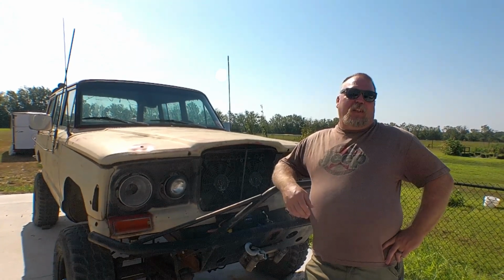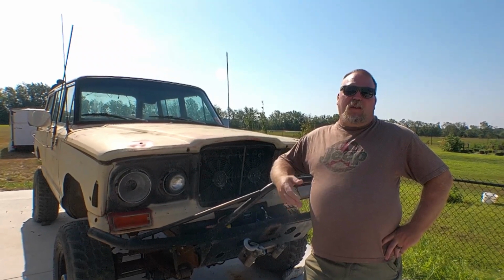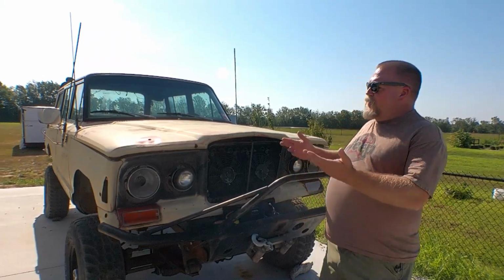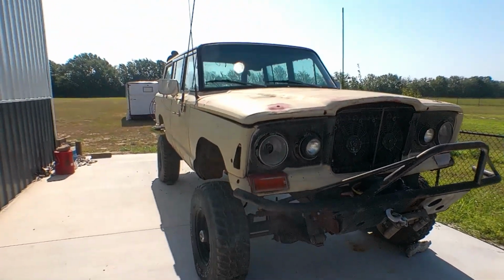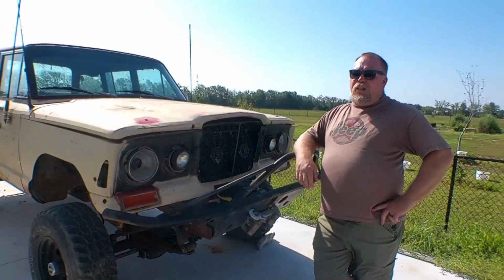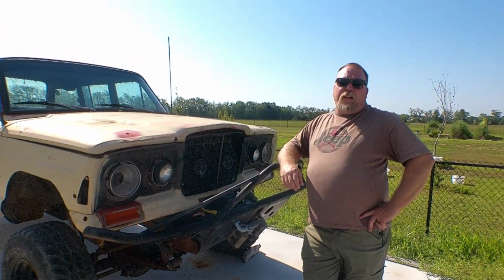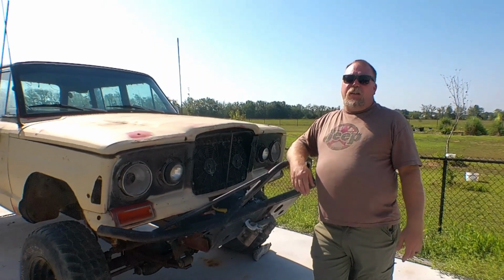Have you ever sold a vehicle and wanted it back later? Well, this is our Lost and Refound story. This is our 1972 Jeep Wagoneer. We sold it in 2013 and had been talking about at some point getting another Wagoneer, and then we happened to come across our Wagoneer.